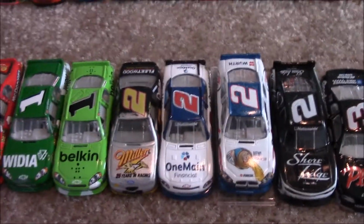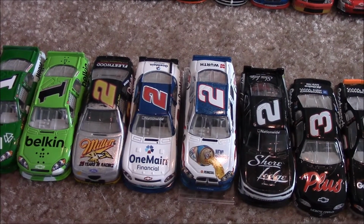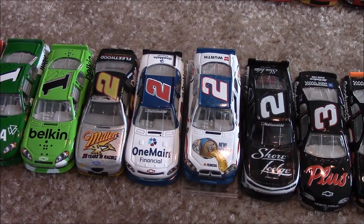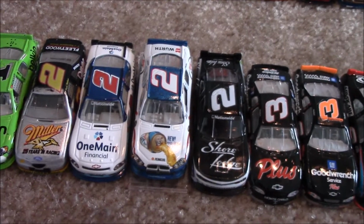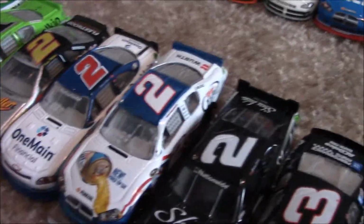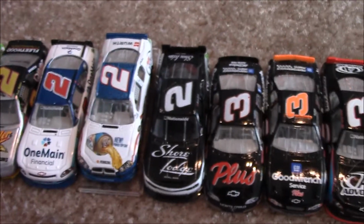This is Elliott Sadler's. I forget who he was racing for at this time. I think it was RCR, maybe? Yeah, it was RCR, because he was still driving a Chevy. And that's my only Elliott Sadler Nationwide car. This is my only Brad Keselowski number 2, and it's the American paint scheme right here. And it's obviously on a stand because it's an adult collectible.